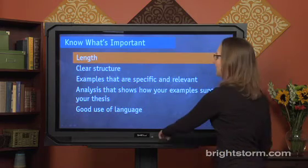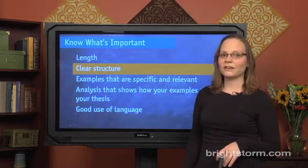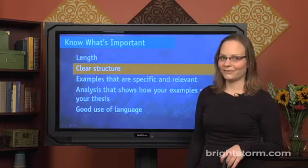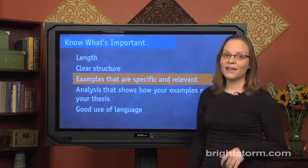Length is so important. You'll also need clear structure, and we'll talk a lot about that during the formula part of the plan of attack. Examples are crucial, and they need to be specific and relevant.